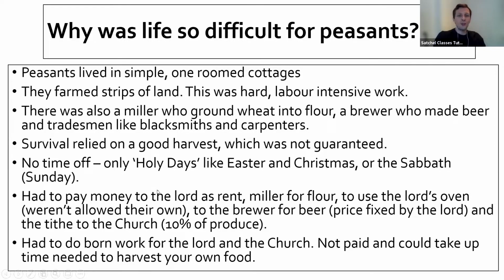Now, peasants also had to pay money to the Lord as rent. They had to pay money to the miller for flour. They had to pay money to the Lord to use the Lord's oven. They're not allowed to have their own. They had to pay the brewer for beer. And this was a price fixed by the Lord, because the brewer had to pay some of that to the Lord as well. And the tithe, 10% of their money goes to the church.